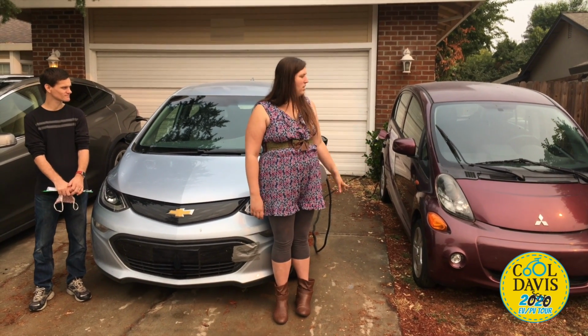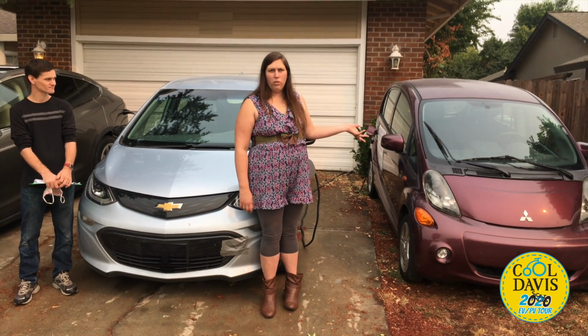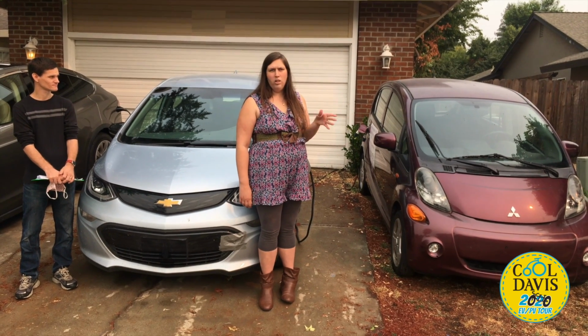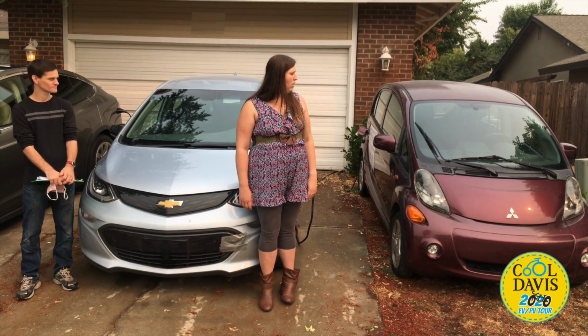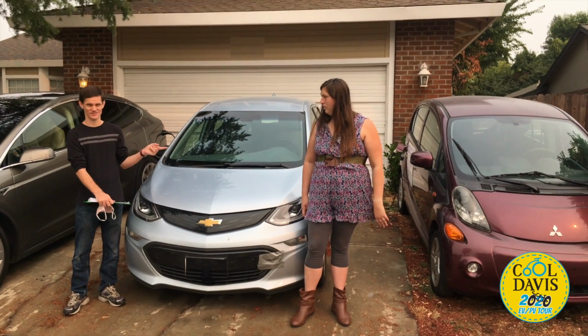But yeah, it's a 4-seater. There's not a seat in the middle and the back. And it's just a great little commuter car. That's mostly what we got it for. I had about a 20-mile commute every day, and I had free charging at work, so I would take it to work every day, and it was a great little starter car. And it does have fast charging as well.